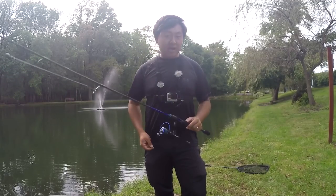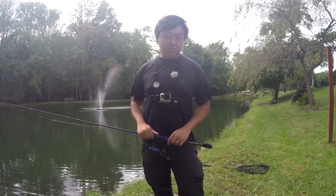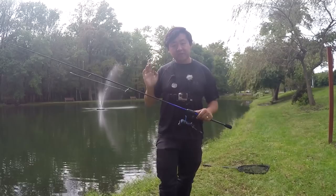The reel, I've always approved of it. I've used it so many times under different circumstances, right? The rod was like new story. This is my first time ever using this rod today.